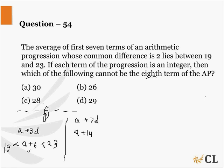So this gives you that 27 is less than a plus 14, which is less than 31. So from this I can say that a plus 14, which is the 8th term, lies between 27 and 31. So the possible values can be 28, 29 and 30. Clear? So which of these is not there? 26 is not there. That is my answer.